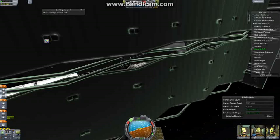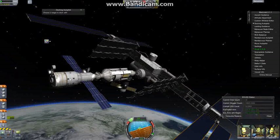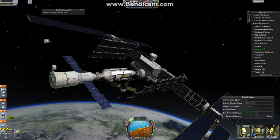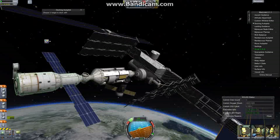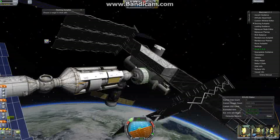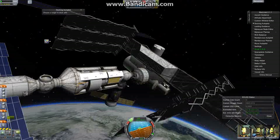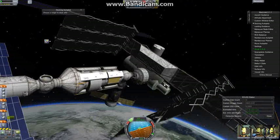So you can see the Quest here. I just named the modules here. That's the Service Module, that's the cargo block, Unity or Node 1, that's Leonardo there, that's where Tranquility should be, that right there is the Quest.